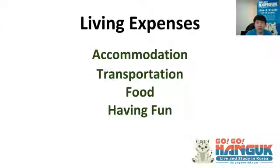So some different categories we're going to talk about: your living expenses, accommodation, transportation, food, and having fun. We're going to cover these four topics, and we're going to get into the details about maybe what you should budget per month, as well as all the money saving tips that you can use daily while you study here in Korea. So let's jump right into it.